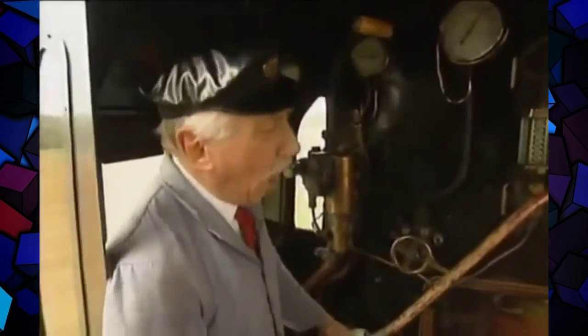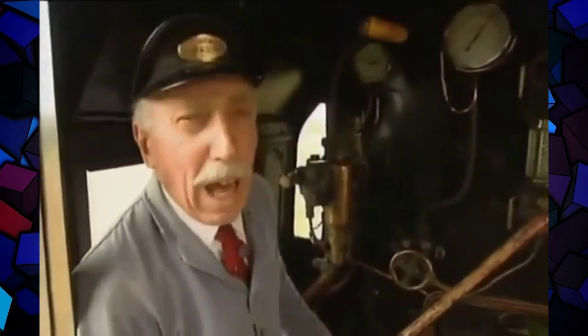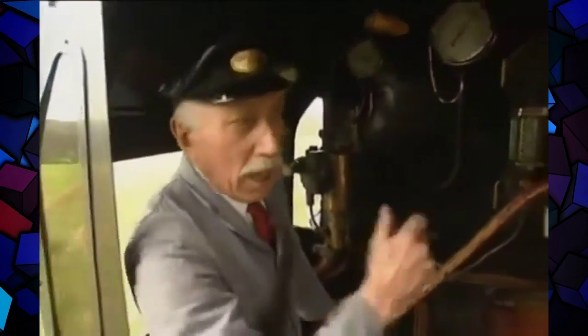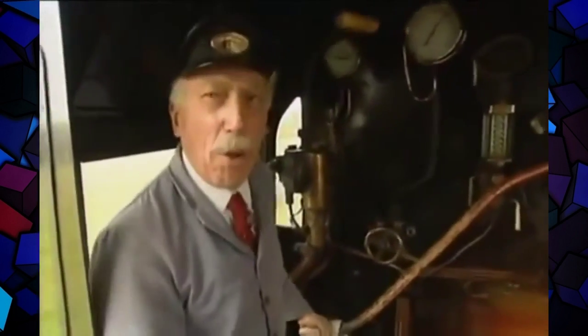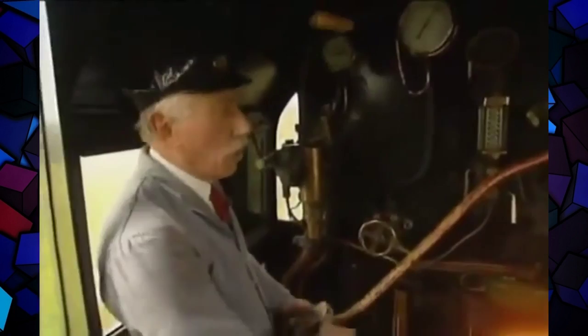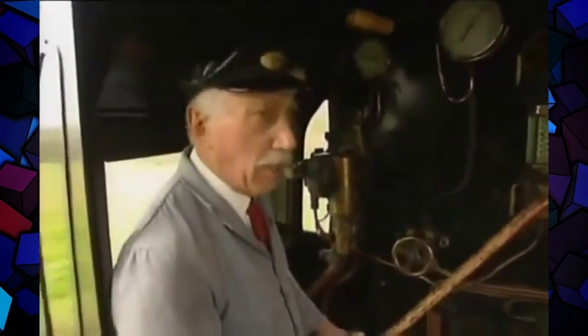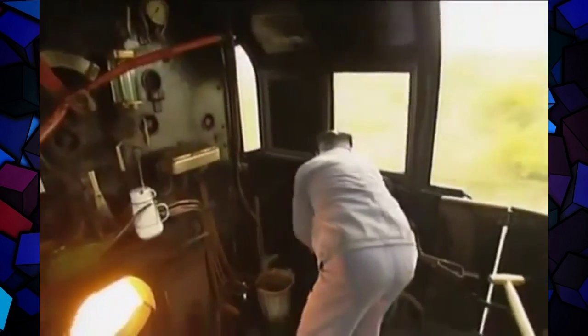Good engine to drive, but there are problems with it. Being light in weight, it tends to be what we would call light on its feet. It'll pick the wheels up very easily if you're not careful. If you open the regulator too quickly and too fast, you'll slip. But that apart, it's a very strong engine and it's reasonably well set up.